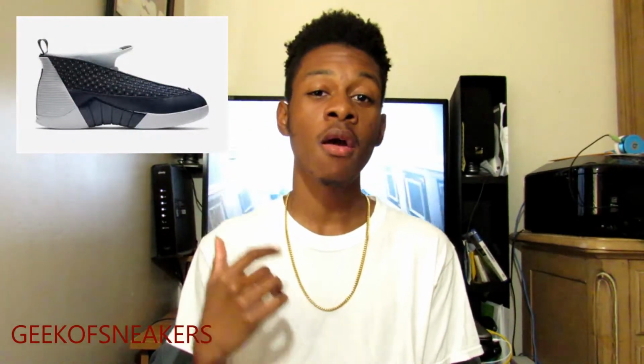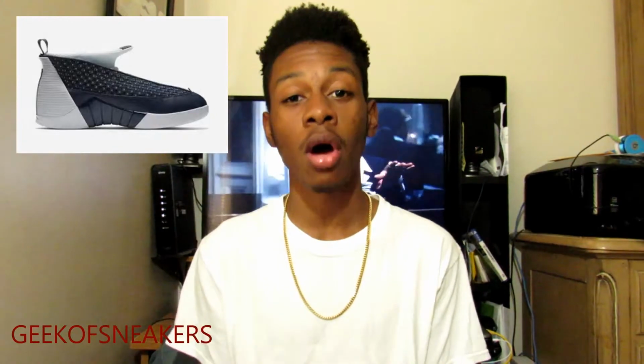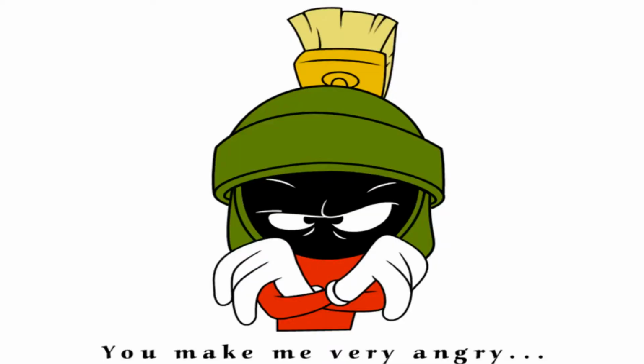First up, we have the Obsidian 15s that released this past Saturday for $190. In my opinion, it does look like a weird shoe, but I still like it nonetheless. I think what throws everybody off is that it's bulky and it looks like a friggin' space shoe that you'd see Marvin the Martian just flying in with. But in my opinion, it still does look nice.